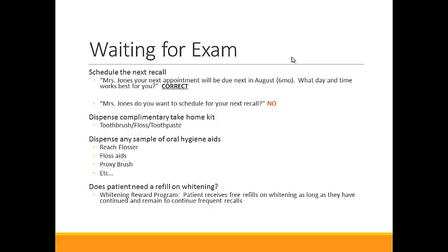Look at the schedule. "Mrs. Jones, this is when I can get you in. Now just tell me a day that works best for you. Let's reserve this appointment time for you. And then if it gets closer, we can always reschedule it or put it at a different day. But this will ensure this time and day for you."